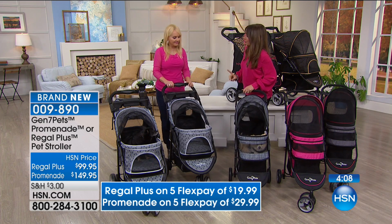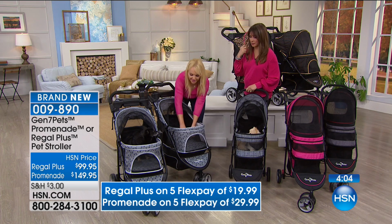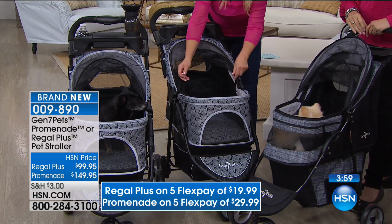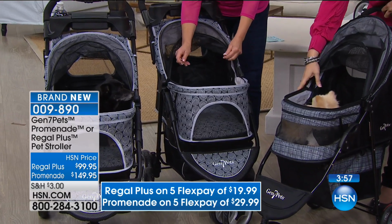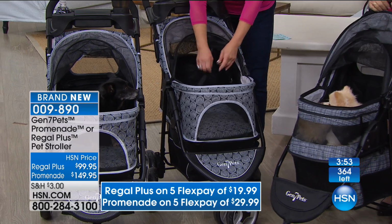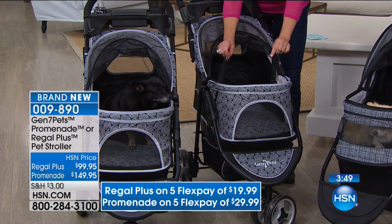So talk to me about the harnesses, because you don't ever want to have it on their neck. So there's 2 tethers in both versions of the strollers, the Regal Plus and the Promenade. This is the Regal Plus. And the one for the 50 pounds is the Promenade. And you can see they're a more generous carriage. They're wider and longer. So you've got 2 tethers in here.